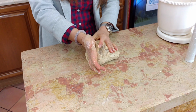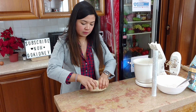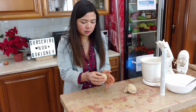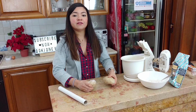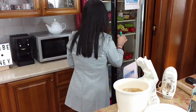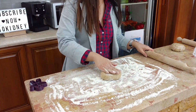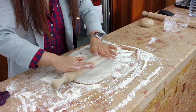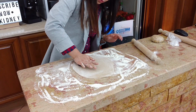Okay, let's now make 2 bowls. Here, and let's cover them. Let's put them in the fridge for 1 hour. Here it is. Flatten each bowl into a disc. Use a cookie cutter to cut out shapes.